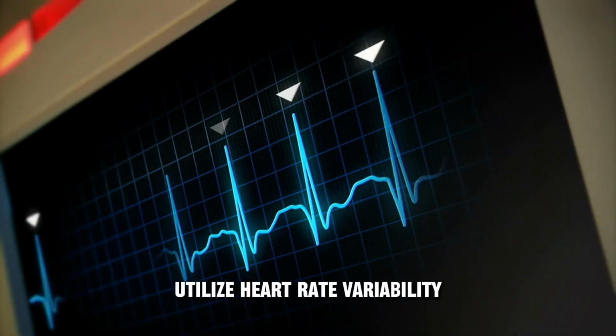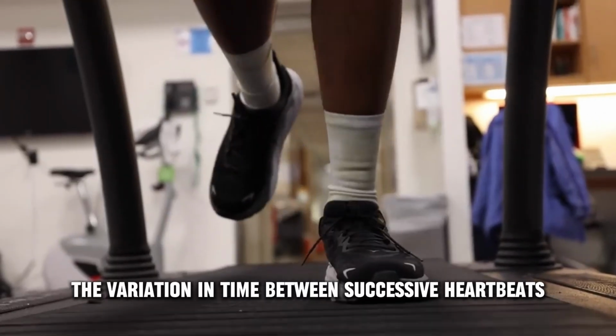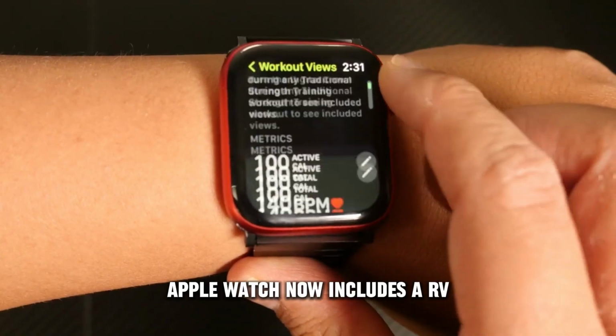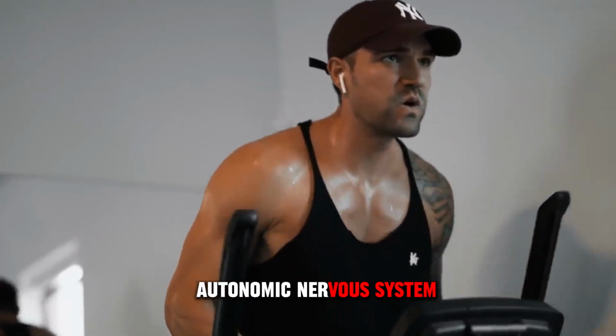Utilize heart rate variability, HRV, measurements. Heart rate variability, HRV, is a measure of the variation in time between successive heartbeats. It's a powerful indicator of your body's ability to handle stress and recover from physical activities. Apple Watch now includes a feature that measures HRV, providing insights into your autonomic nervous system.